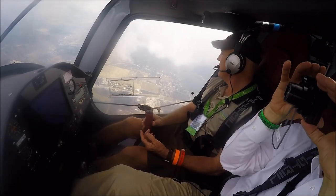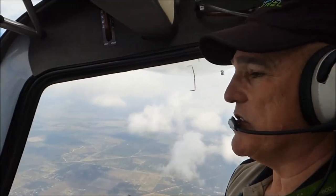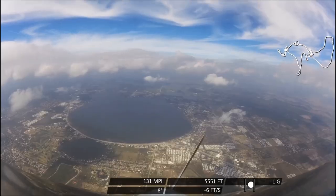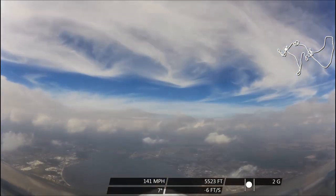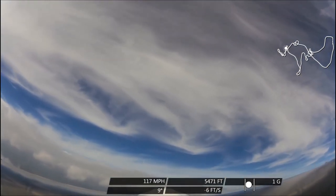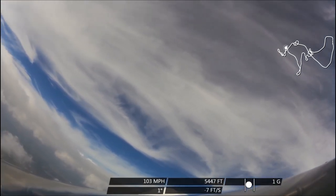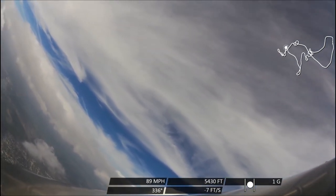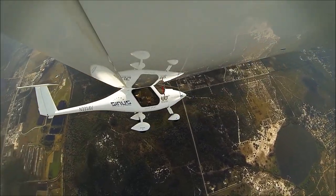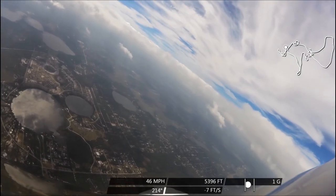But we're going to have some fun here. So we're going to increase speed, and we go zero G's, we go down, and now we come up, and we are at 110 knots plus. And we'll do another wing over as we come around here. Very nice. Nice and smooth.